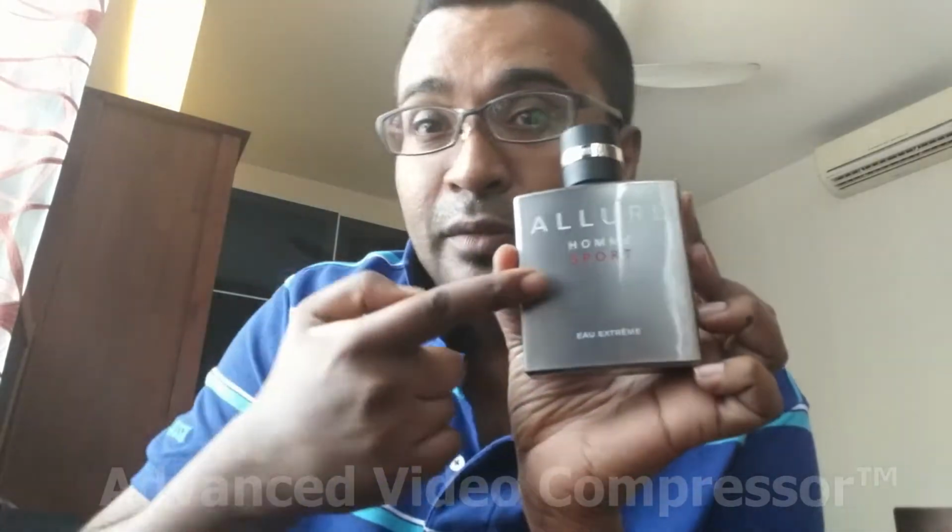You can see through the bottle, but then if you put an LED light behind it in a dark room, you can see the level of juice. Okay, the cap basically has that CC. The sport one doesn't have the red. That one has more like a black, or if I'm not mistaken, a silver writing. So that's where the difference is with the cap and the darker bottle. I smelled this and the original Allure Homme Sport side by side.